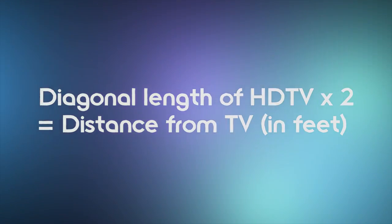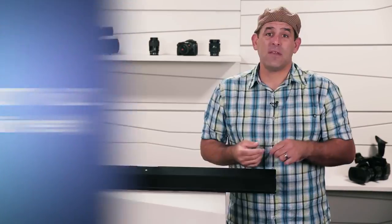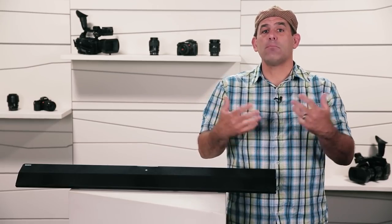Does that sound too close? It isn't. This is not your old school TV from back in the day. 1080p resolution means closer viewing distances so you can immerse yourself in the video and enjoy the extra detail of high def. And if you're a 4K TV owner, you can run even bigger screen sizes for a given distance. So, the couch is centered on the TV, and you've got it at the right distance.